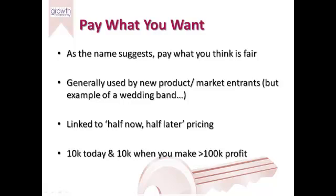It's also linked to one of my favourite types of pricing, especially for the service sector, which is you pay half now and half later. And that works very well because it reduces resistance. And if you know you're very good at what you do, you can do it brilliantly. So for instance, I might sell a £10,000 program, and I say it's £10,000 today, and another £10,000 becomes due when you've made an extra 100k in profit.